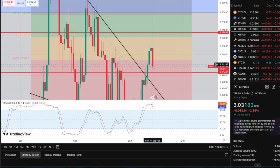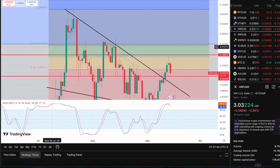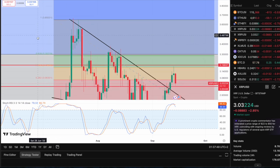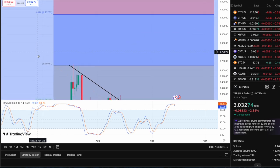Ultimately, I would like to see a push right back up above 306 and continue higher. And then once we get past the 0.68, which is the golden ratio here at $3.30, we're ultimately heading back to 365, which was the previous all-time high.